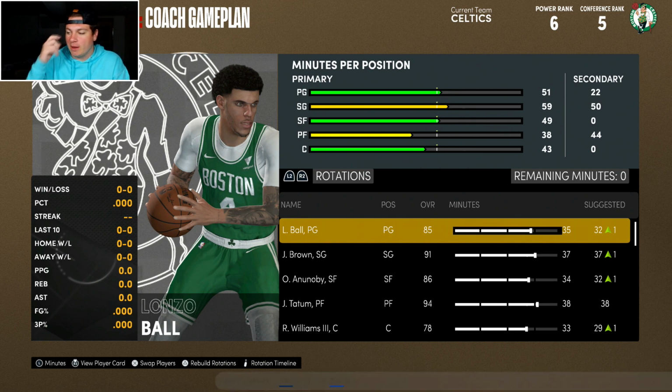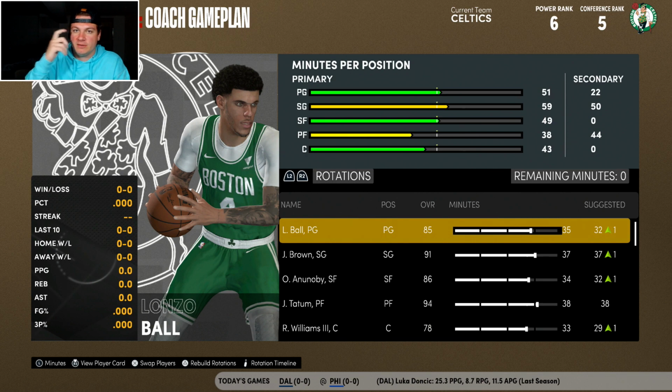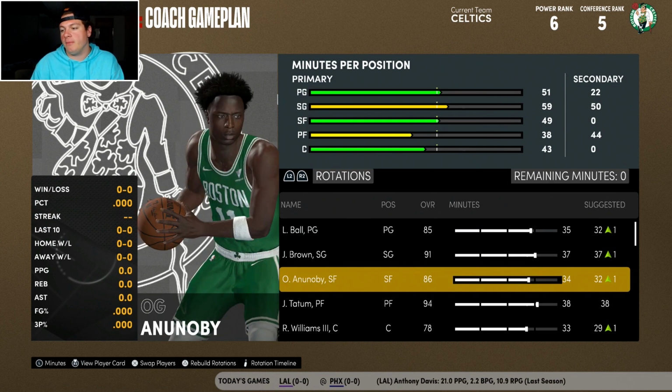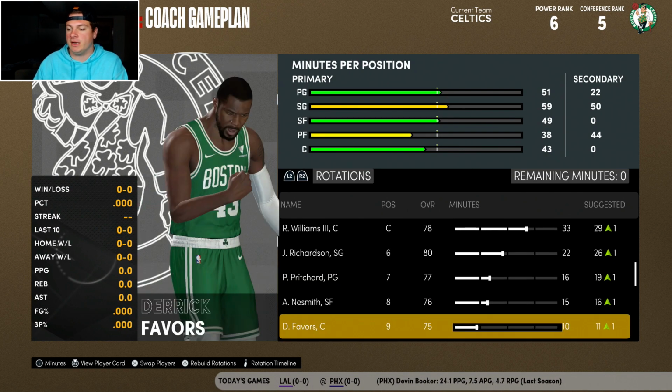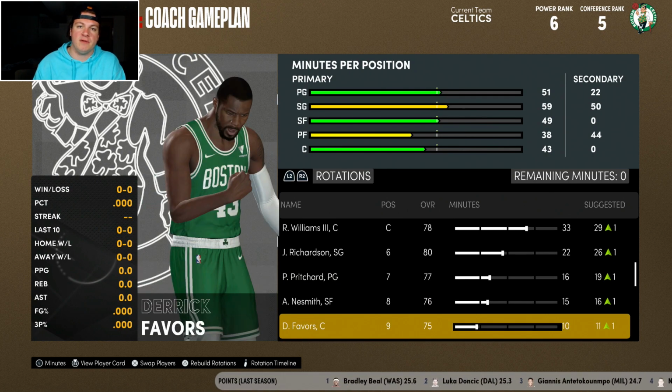It is unfortunate that Robert Williams is still such a low overall when he probably would be around an 83, 84 at this point with normal 2K progression, but I can live with it. He averaged a double-double last year, so it's fine by me. Lonzo, Jaylen Brown, OG Anunoby, Jayson Tatum, and Robert Williams III. Bench unit: Josh Richardson, Payton Pritchard, Aaron Nesmith, and Derrick Favors. Good mix of veterans and young guys on that bench.